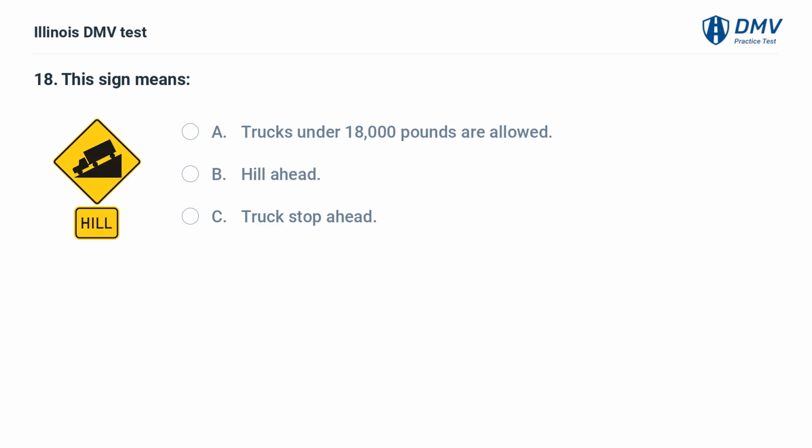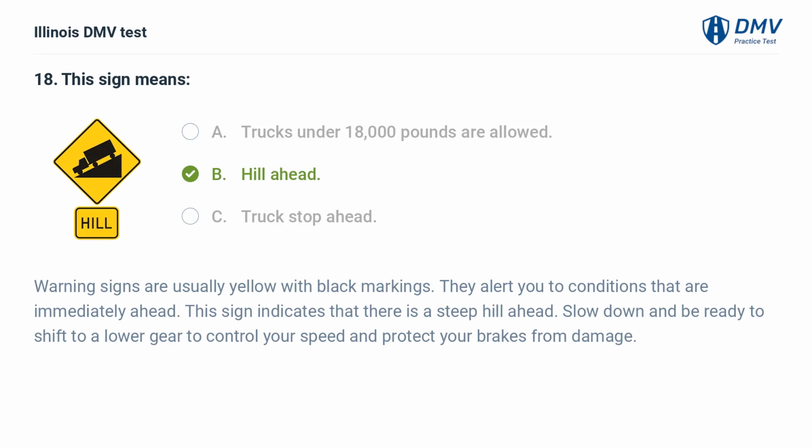This sign means A. Trucks under 18,000 pounds are allowed. B. Hill ahead. C. Truck stop ahead. B. Hill ahead.